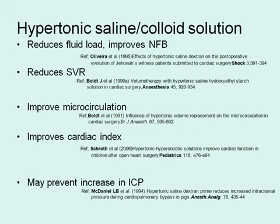Bolt also infused the hypertonic saline starch solution before cardiac surgery and obtained the same good results: an increased cardiac index, a decrease in systemic resistance, and an improved fluid balance. No negative impact on coagulation was observed. In another study from Bolt, he compared the hypertonic saline starch and only starch. He found that preoperative infusion of the combination fluid improved microcirculation before, during, and after CPB.